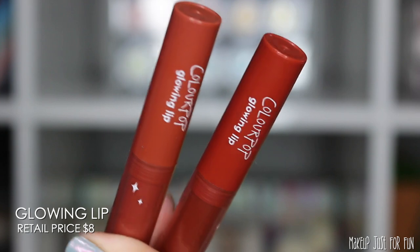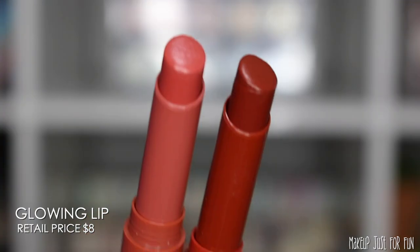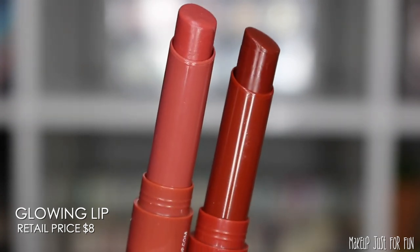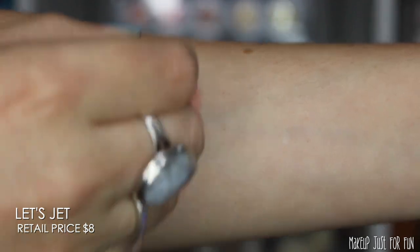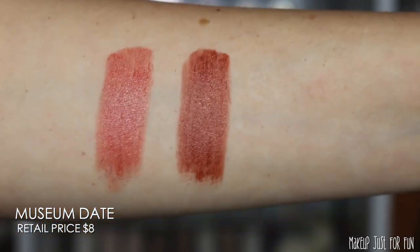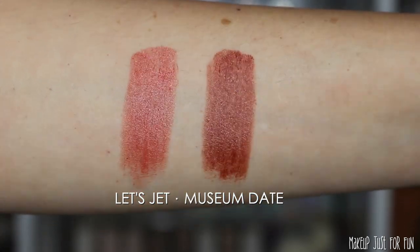Now let's talk about the glowing lips. These will probably be no surprise. These two shades, Let's Jet and Museum Date, have been in so many of my monthly favorites this year. I actually had to go retrieve these both from my purse because that's where both of these were, along with quite a few of these lip products, but I was actually carrying around both of these shades with me on the daily. That's how you know you love a product. If you are going to go film a favorites video and you have to go to your purse to retrieve it, it's a staple.